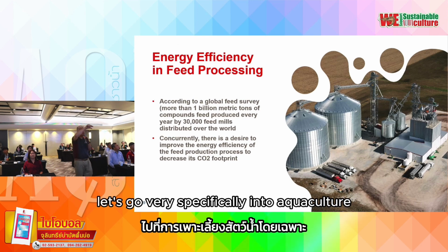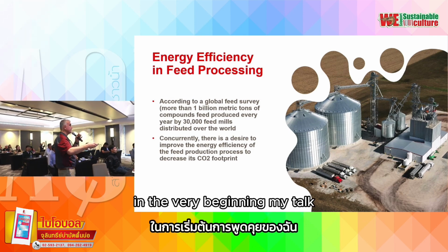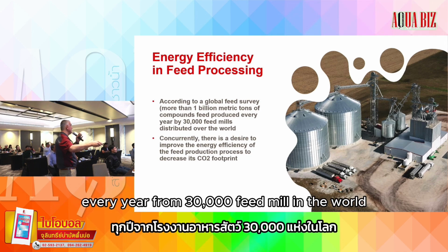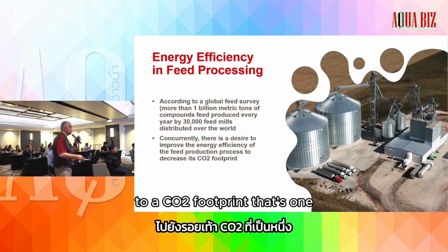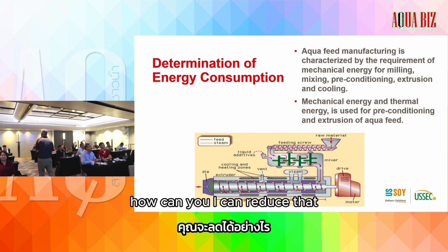Therefore, let's go very specifically into aquaculture, our feed industry now. As I mentioned earlier in the very beginning of my talk, there is a global survey showing more than 1 billion metric tons of feed being produced every year from 30,000 feed mills in the world. And therefore, there's a desire to reduce the energy consumption of the feed production and its CO2 footprint. That's one of the most important things that we want to talk about. Therefore, how do you do it in the existing system? If you already have an extrusion facility, how can I reduce that?